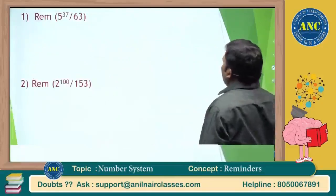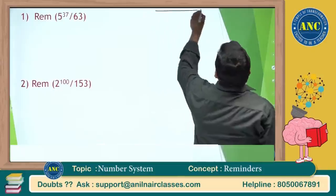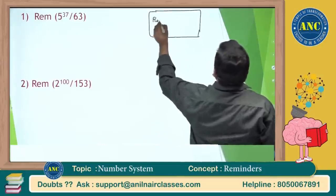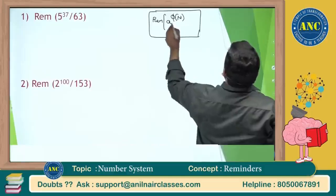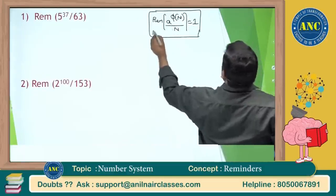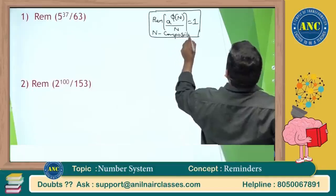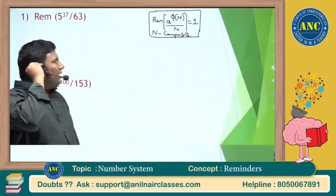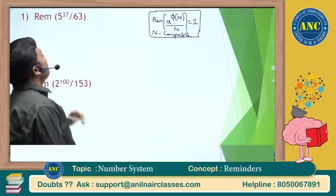First question. Now, one important key point which you should make a note of. First, we will write Euler's theorem in a box, which we are going to use. Remainder 1: a power phi of n divided by n is nothing but 1 when n is a composite number.